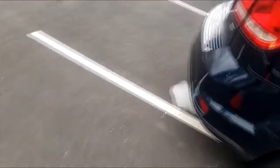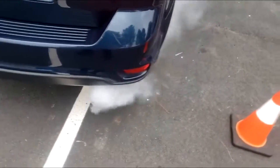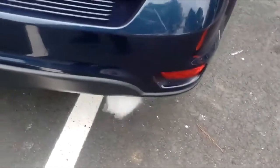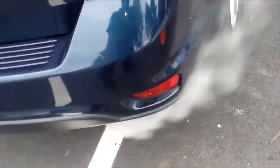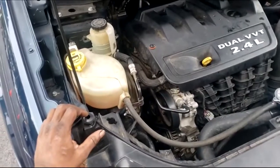What color is that smoke? Now, that could be perceived as steam, guys, so be careful, but it is white. That is water. This engine is burning water. Do y'all understand what white smoke is? White smoke is a sign of liquid, water, coolant, whatever it may be, reaching the combustion chamber, by way of a blown head gasket or a warped cylinder head.